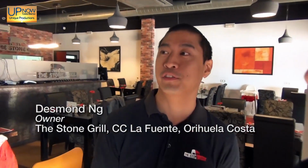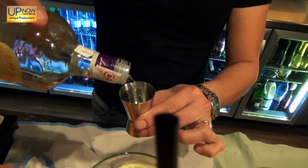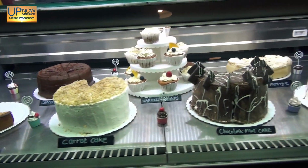You also have a bar here? Yeah, we have a bar, so people can have drinks beforehand or after, or just come for drinks. We do fresh cocktails, and we have a range of different gins and brandies. In the daytime, we have a bistro bakery. We offer lots of homemade cakes.